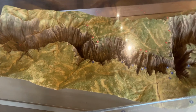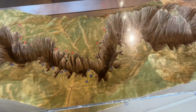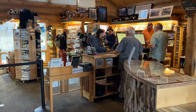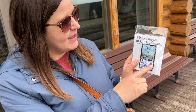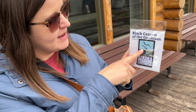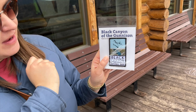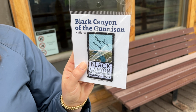Like these overview topography maps kind of show everything above. So I just bought this patch because I'm going to start collecting patches from our national parks, and it's the Black Canyon of the Gunnison. But then the little ranger in there told me that this pattern that's on the top here is one of the patterns that's in one of the rock formations. I'm not sure which one it was, but I thought that was really cool.